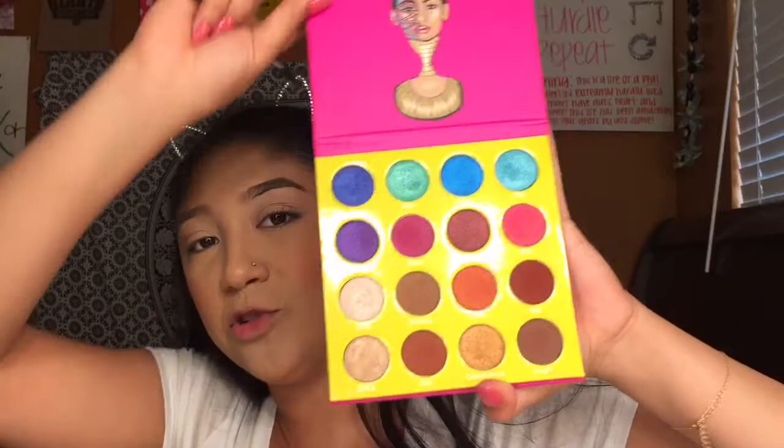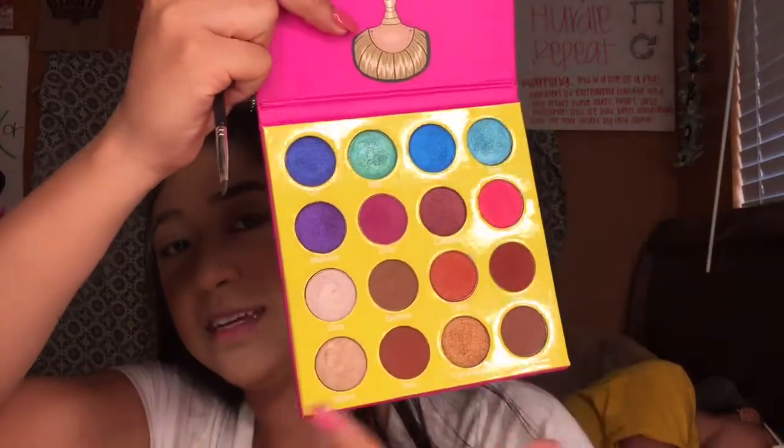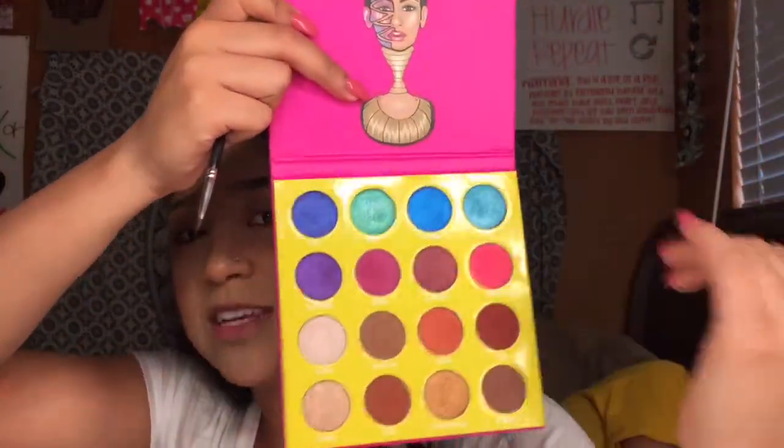My favorite eyeshadow palette, oh, that's so hard. I have so many eyeshadow palettes. My favorite eyeshadow palette is probably the Masquerade by Juvia's. I have the mini one, but it's just so pretty. It has the neutral colors at the bottom, so you could do just a casual look, but it also has all these pops of color, and it's pretty compact and small and easy to travel with. So I'd have to say, even though I don't travel, this is a really good palette to have.